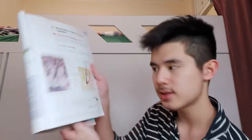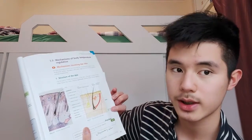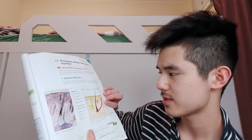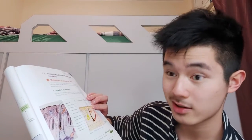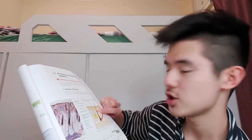Okay, let me show you the structure of your skin first. We've got a few things: the pressure receptors and pain receptors. We've got the subcutaneous fats, triglycerides. We've got three layers of skin here. Hair. We've got the muscle pulling the hair, which is called the erector muscle. We've got the sweat gland, and we also have the sebaceous gland, which is connected with the hair. And we've got the dermis, which is basically the layer under your skin. Then we have the epidermis.